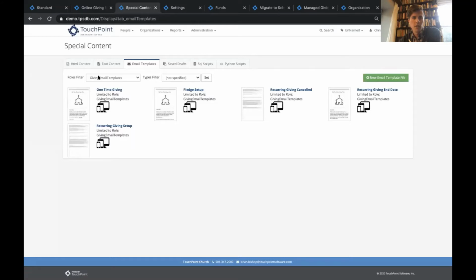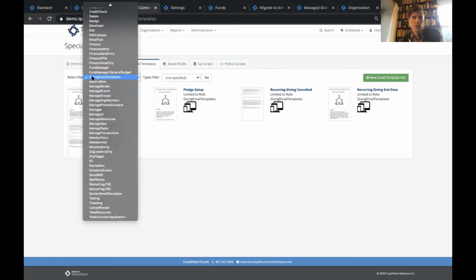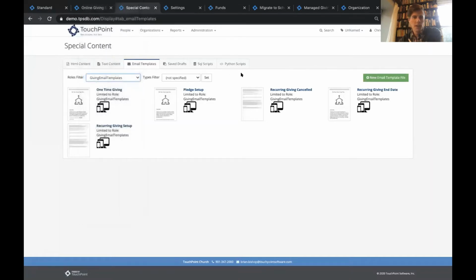And you'll notice here that you can filter these. All of those emails that will show up on that page must be assigned the role giving email templates, which all admins have by default. And if admins want to make that available to other users, you can do that by giving them that role.